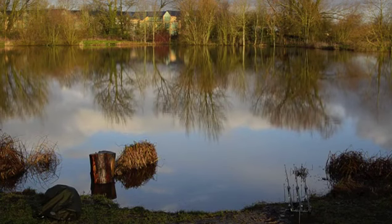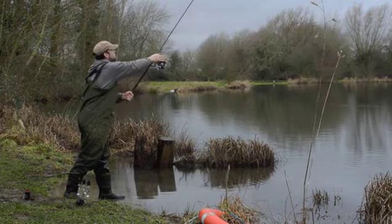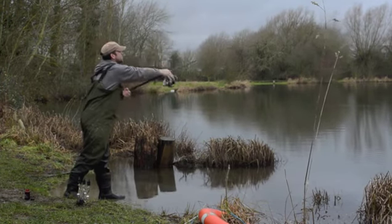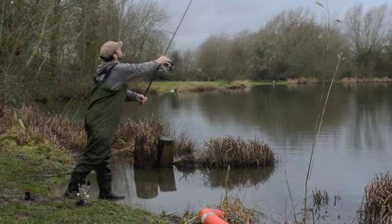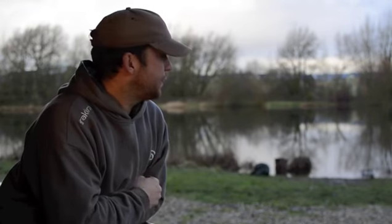Me and James got here last night, got the rods set up in the dark. We're fishing over to the far bank over there because we've got a lot of water incoming. Didn't catch, unfortunately, last night, but talking to a few of the guys who have fished it, a lot of the fish come out in the daytime, round about 8 o'clock through to about 11.